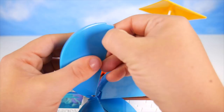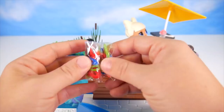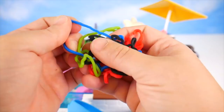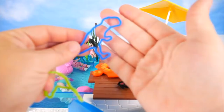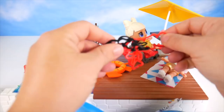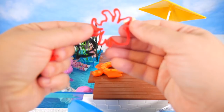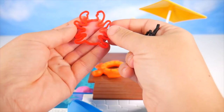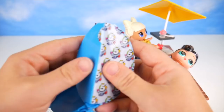I think it's time to open up another one of these slices. What are these? Gotta unwrap it to find out. Looks like silly bands. Oh, what shapes do we have? A dinosaur, maybe a T-Rex. Looks like all different kinds of dinosaurs. Let's see some of the others. Ooh, a tarantula maybe. Scorpion. Ooh, and some kind of beetle. Super cool, but we want more.